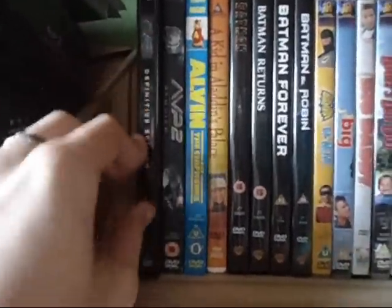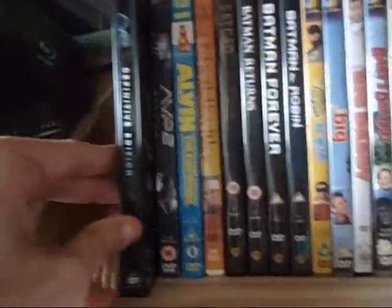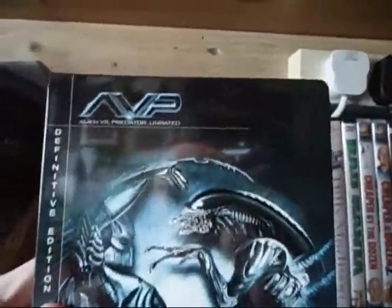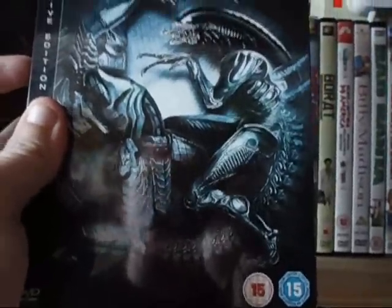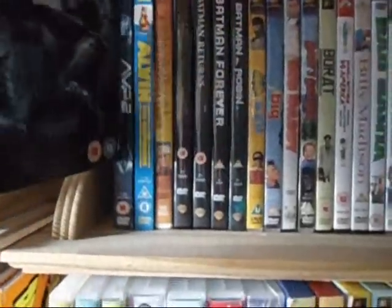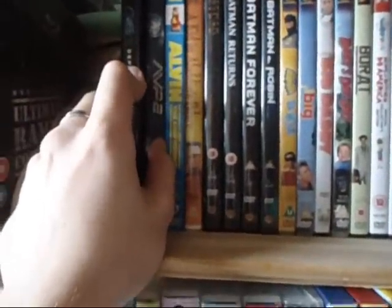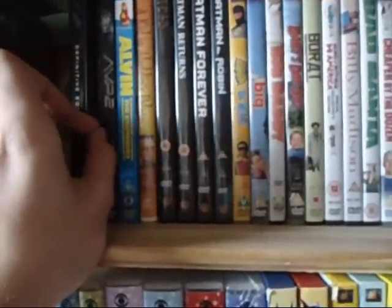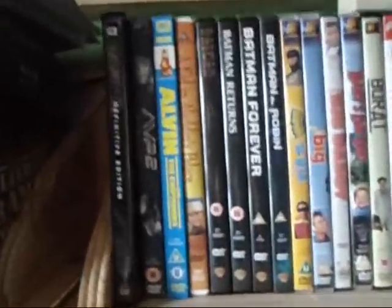Starting from the A's, Alien vs. Predator, Definitive edition. And it is a steelbook. And here's me thinking, oh bloody hell, man, I ain't got any steelbooks. And then I think, oh bloody hell, yeah, I have. I got the Expendables one, and I come to do this and I'm thinking, oh shit, yeah, I have got another one. So yeah, I've got that one.